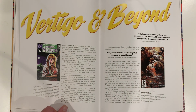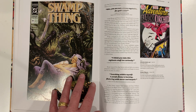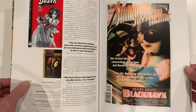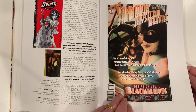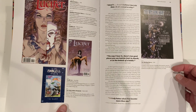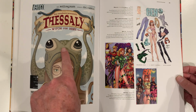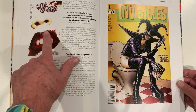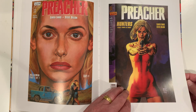Vertigo and Beyond. Yeah, had it. Oh, gosh, these Vertigo covers are brilliant. Look at these things. I have this book. I need to read that. It's only 30 years old. This is a great book. I love that cover. Glenn Fabry.